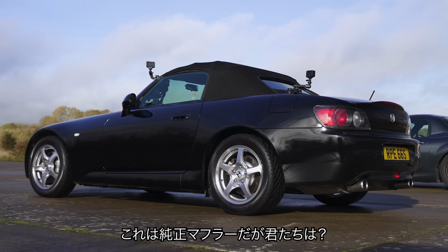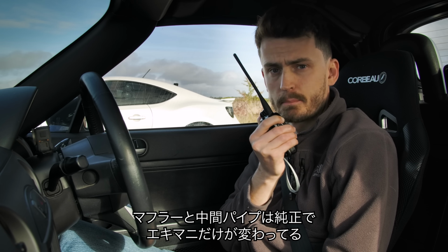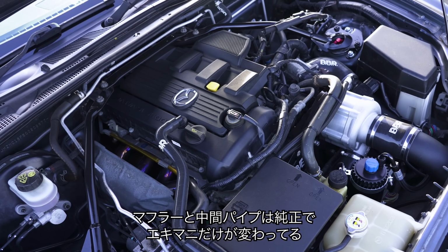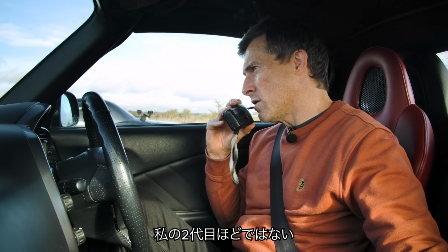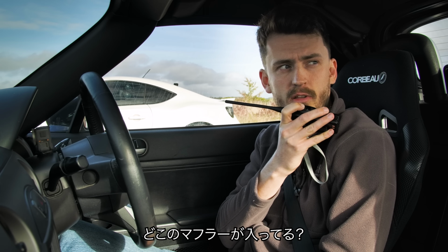So this has the standard pipes on it. Is your car standard exhaust? Yeah, so mine's got the standard back box, the standard centre section. It's got a 4-into-1 manifold, which is slightly different, but for all intents and purposes, it sounds the same. It doesn't sound quite as good as my Mark II MX-5. No, yours has a cobalt exhaust, I recall.